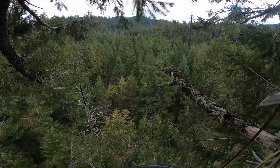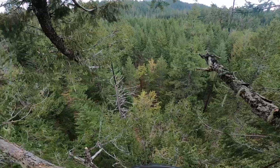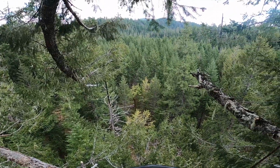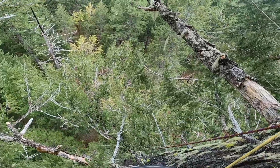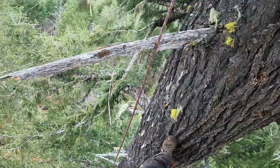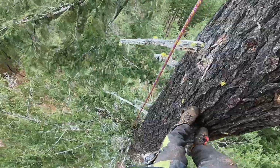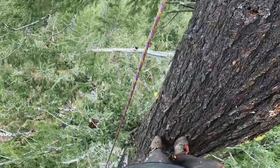There's still some stuff I got to figure out, and figure all that stuff out. But so yeah, I'm heading down to the drone, and I'll show you guys when I get there. There's the drone right there. We'll see if it's broken or not.